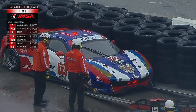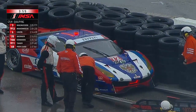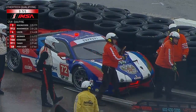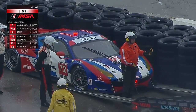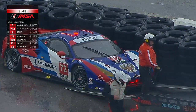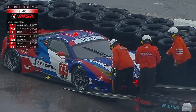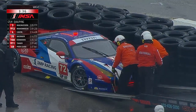Yeah, we've had 5 minutes and 8 seconds of green flag time in this GTLM session. The clock currently shows only 4 minutes remaining, so unless the session is extended, perhaps we won't get in the full 10 minutes to make this GTLM session official. That would be a shame. Ollie Gavin on board the number 3, by the way. 3rd fastest of the GTLM machines, but way down behind a good gaggle of GTDs.